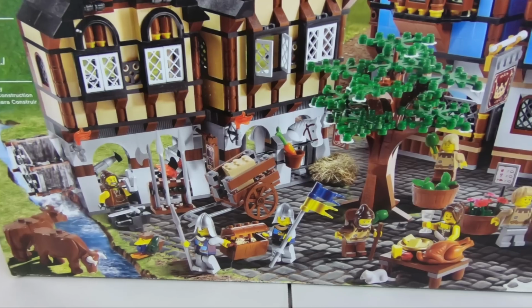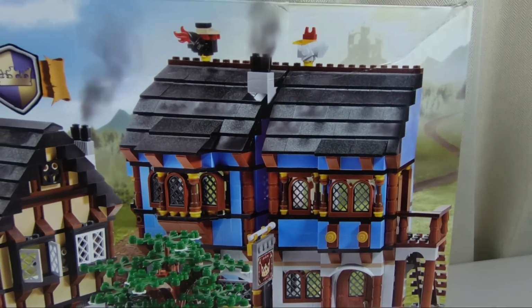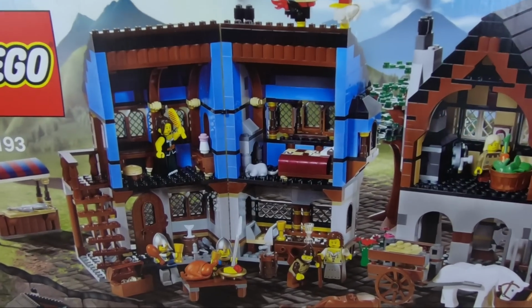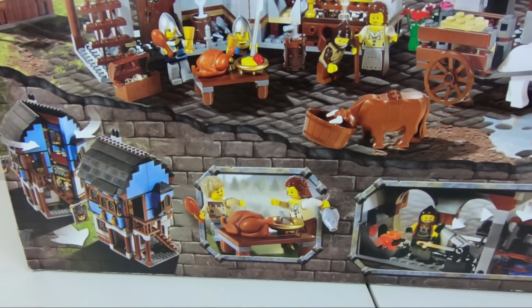Now, I came upon this set not because I was looking for it, but I was having a conversation with a colleague at work, and we were talking about some great castle themes that we remember, and he brought up this particular set. Out of curiosity, I pulled it up on Bricklink, and lo and behold, I saw it on sale for a decent price. I think it was actually $220.